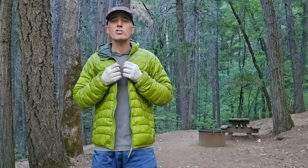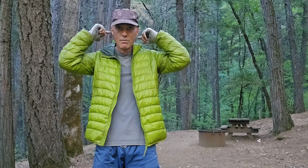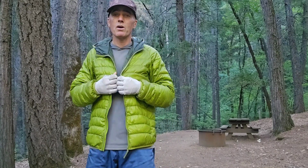A lot of times I'll actually sleep in the jacket just because my sleeping bag doesn't have a hood on it. So if I'm cold, I just throw this up, and it keeps me warm. So yeah, I like that.